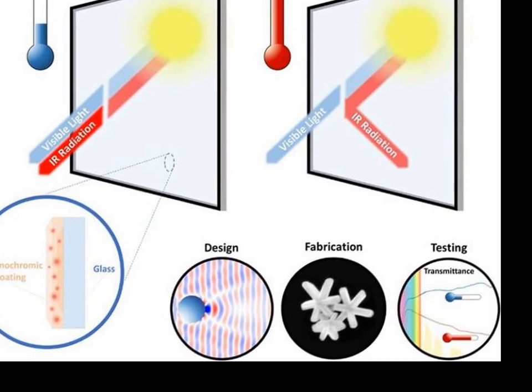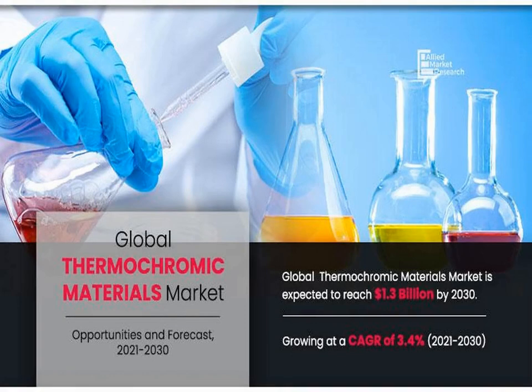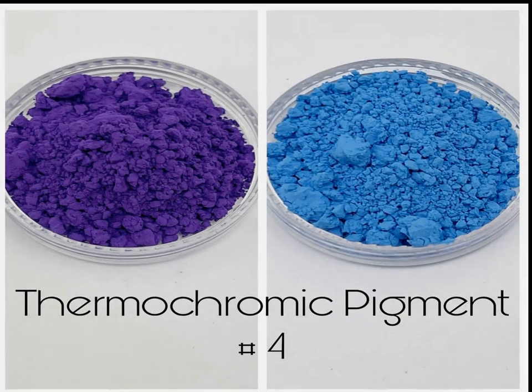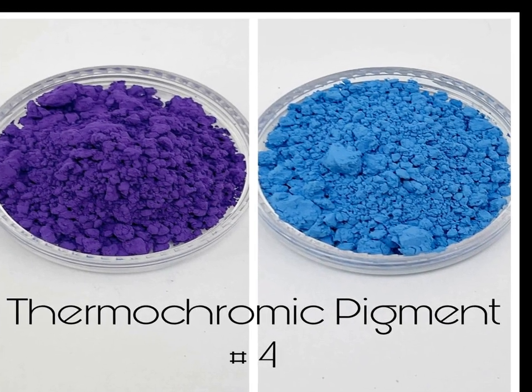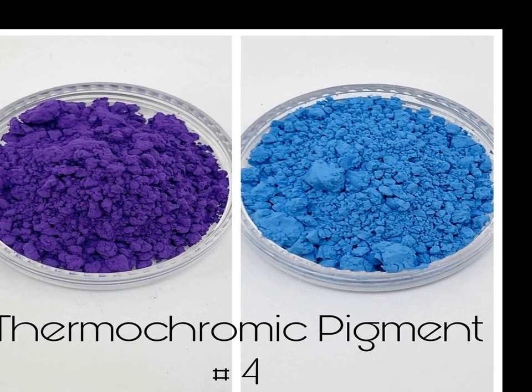The industrial and scientific applications of thermochromic materials are wide-ranging. One common use is in temperature sensors or indicators. These are often found in products such as food packaging, where the thermochromic material can indicate whether the contents have been exposed to inappropriate temperatures during storage or transportation.